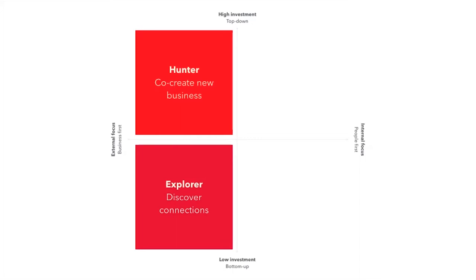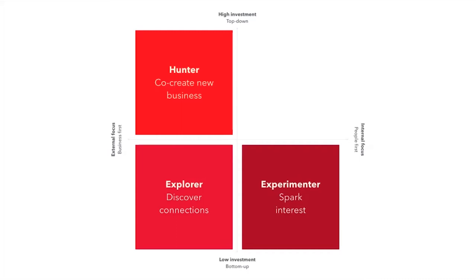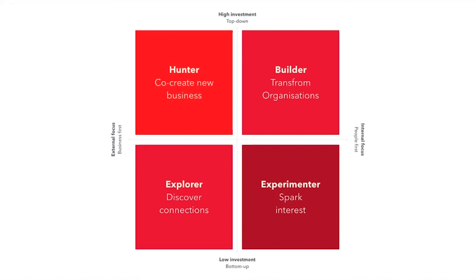The fourth type is the experimenter. They have a more people-focused and internal-focused scope, and they go for a lower investment at first. So they just want to spark the interest and learn new methodologies and learn new behaviors. To then finally come with the building type, which is a type of organization that wants to do innovation activities from the inside out and that literally wants to transform the full organization.